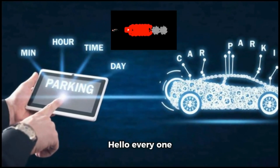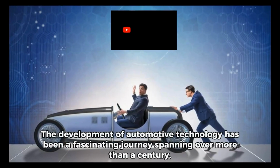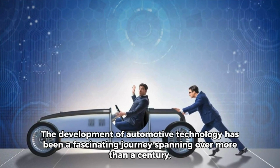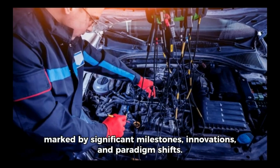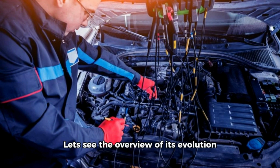Hello everyone! In this video, we will see the development of automotive technology in short and clearly before starting the main topic. The development of automotive technology has been a fascinating journey spanning over more than a century, marked by significant milestones, innovations, and paradigm shifts. Let's see the overview of its evolution.